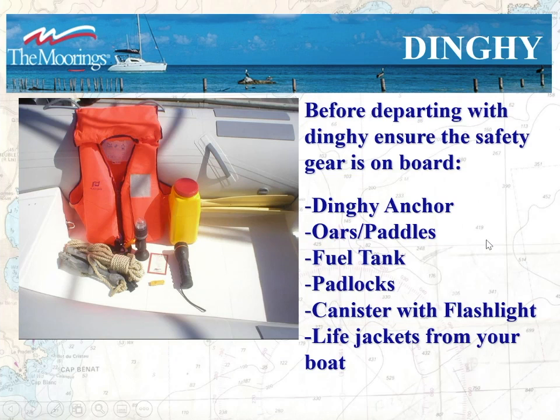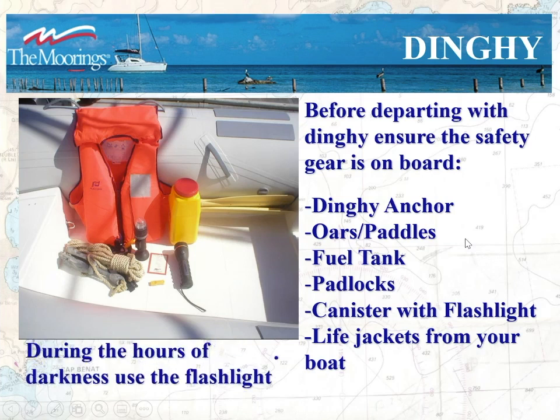A container with a flashlight is kept on board, and if there are non-swimmers, a life jacket or two in there to make sure everybody is safe. If you're going on shore in the evening, in light, and coming back in the dark, make sure you have a flashlight on board.